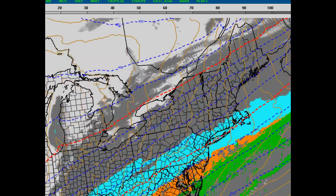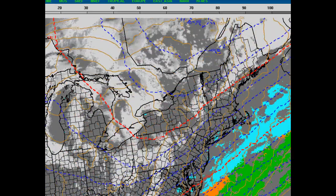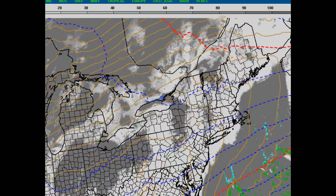And this is the 4-kilometer WRF. This is our snow down around New York City, moving out and eventually getting into some clearing skies later in the day and toward tonight.